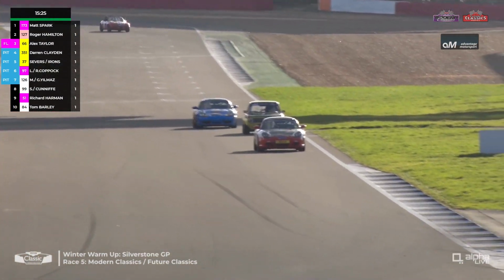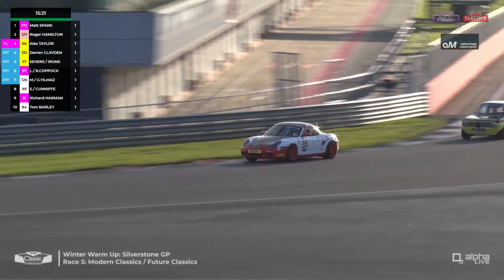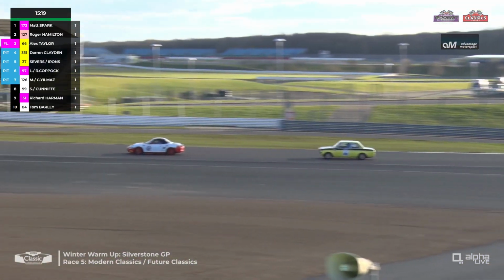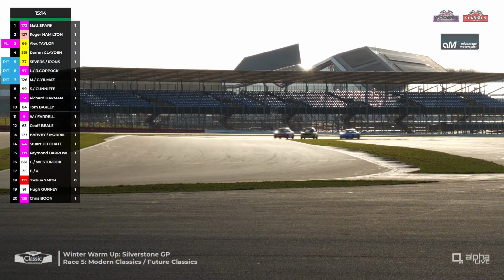We'll have to wait and see how things flush out at the moment, because Alex Taylor, last time through, after his slightly earlier pit stop, was there in third place, but he should, in theory, retake the lead of the race, shouldn't he, this next time through? Yeah, should do. There he goes. Alex Taylor just through the picture.